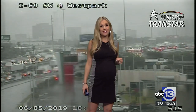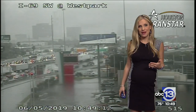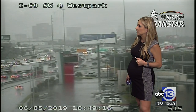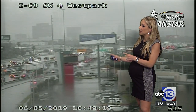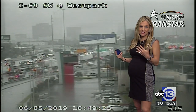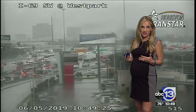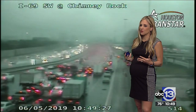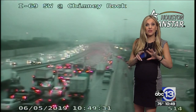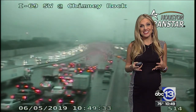Southwest Freeway at West Park, this has continued to be our trouble spot of the morning. And it is as we head closer and closer to later in the morning and closer to noon. Traffic here being diverted away from the 59-610 interchange because half that interchange is taken up with standing water. So not one of our usual spots, but of course a lot of construction and reconfiguring of those lanes in that area due to the massive overhaul of that interchange between 59 and 610.